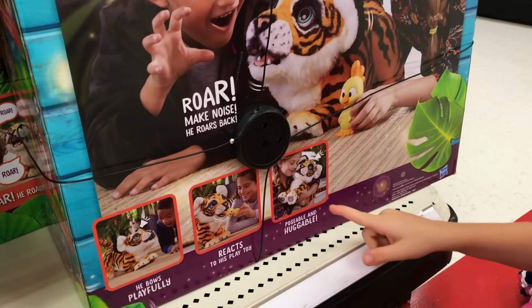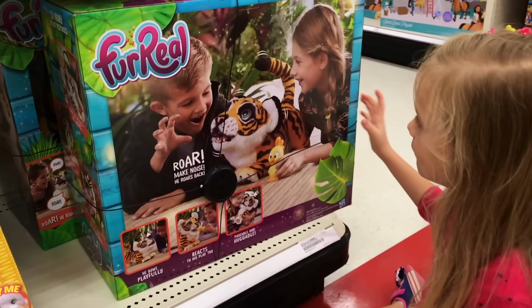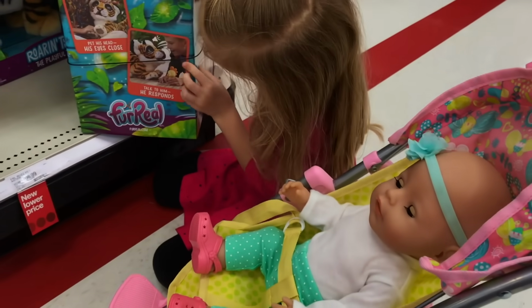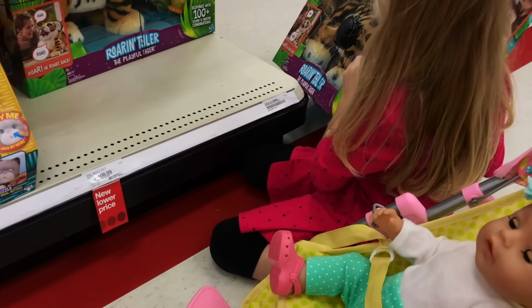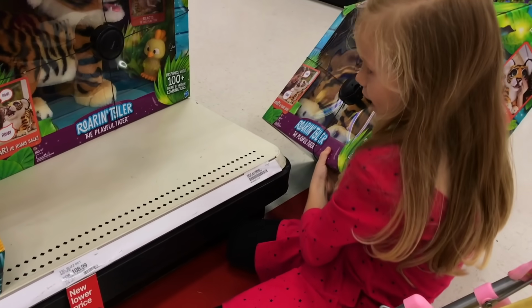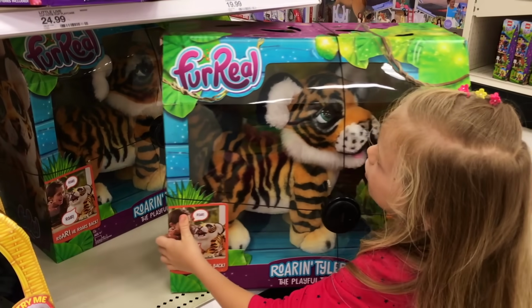That's right, and posable. And huggable. Roar. That's cute, and it shows the same things here. Whoops. And there's his twin behind him. Oh, he's so heavy, I don't think I can snuggle with him.